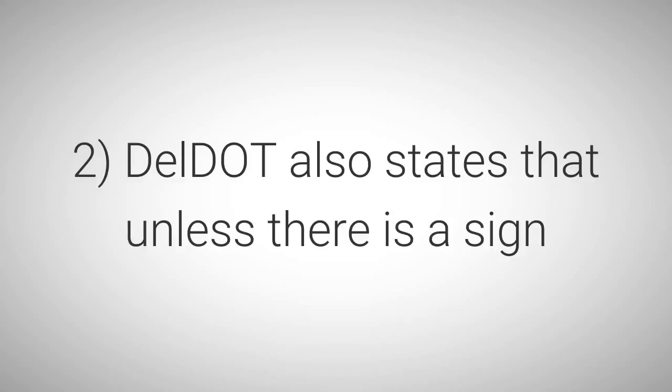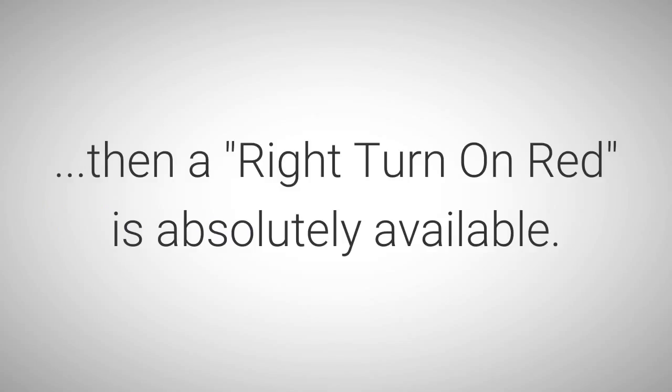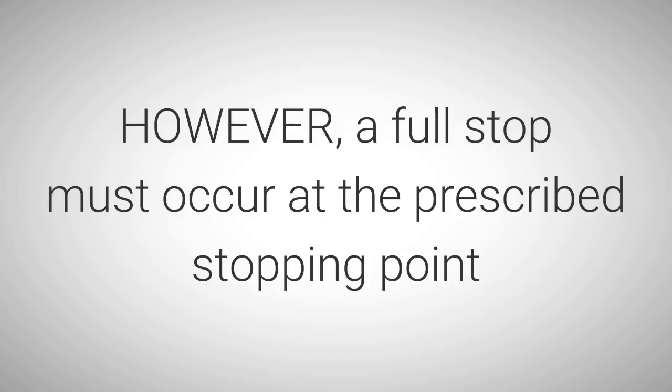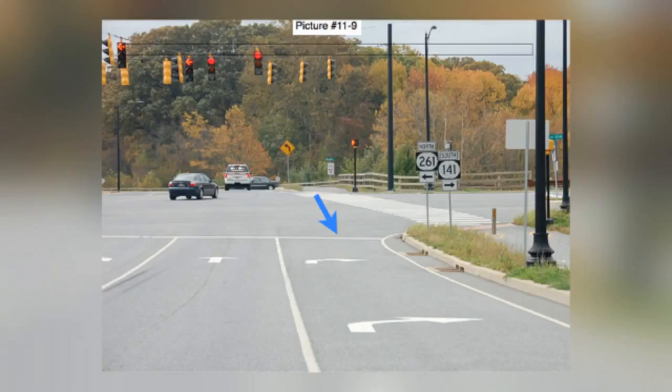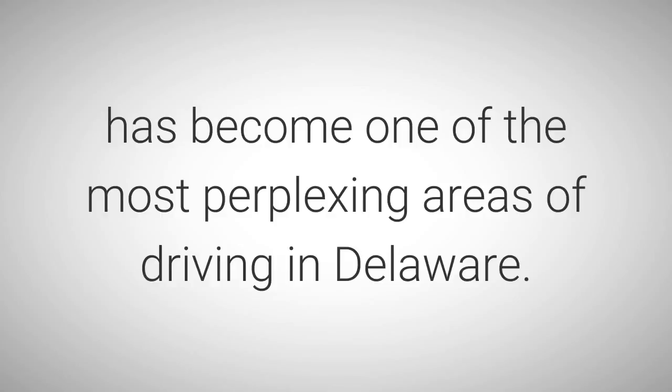2. DelDOT also states that unless there is a sign stating no turn on red, then a right turn on red is absolutely available. However, a full stop must occur at the prescribed stopping point, stop line, blue arrow above, before making the right turn on red. Unfortunately, the right turn on red has become one of the most perplexing areas of driving in Delaware.